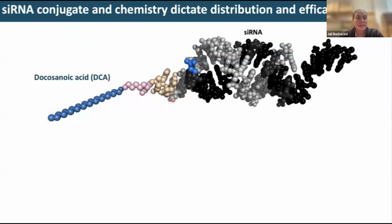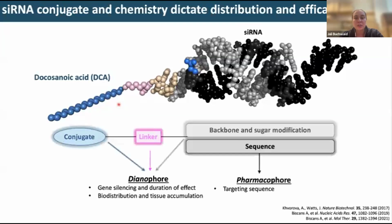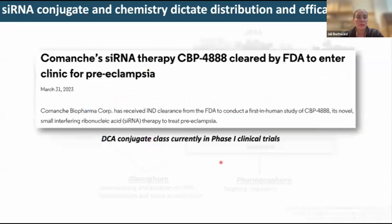Pictured here is a schematic of siRNA conjugated to docosahexaenoic acid, or DCA, a naturally existing 22-carbon fatty acid that we discovered enables heart silencing efficacy of 70 to 80% knockdown for over 1 month without toxicity. One of the advantages of siRNA drugs is that they are informational, where their delivery and potency stem from their chemical structure, or dianophore, whereas their target is defined by the base sequence, or pharmacophore. And so both features can be optimized separately, making siRNA drugs more programmable than traditional small molecules.